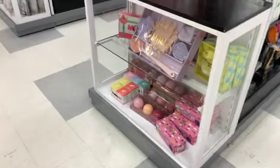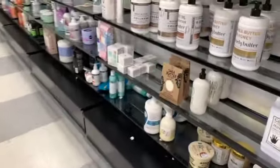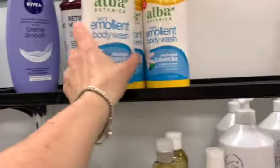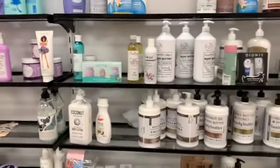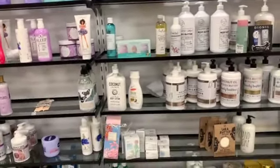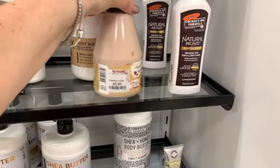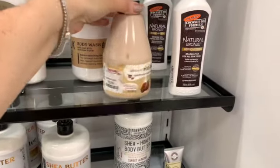Let's go to the next aisle. Some of the Mother's Day items, I'm surprised they're not on clearance yet. Ooh. You guys know the Alba Botanica is usually pretty expensive. It's $7.99 for a huge body wash. Even in places like Walmart, they have the Alba Botanica, and it's a lot more expensive. Usually about $8 for something about this size. Firming. Is this Tony Moly? I don't think so.